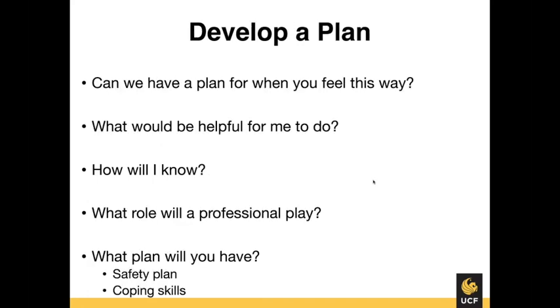The last thing here, because I'm looking at time and I know I have a few things to say, and I know there are some questions here, is what can we do to develop a plan? So can we have a plan for when you feel this way? As a spouse or partner, we can ask, what would be helpful for me? Whether that's reminding you of something, what can I do? Because the last thing I want to do as a spouse or a partner is, when they're feeling this way, do something that makes them feel worse.